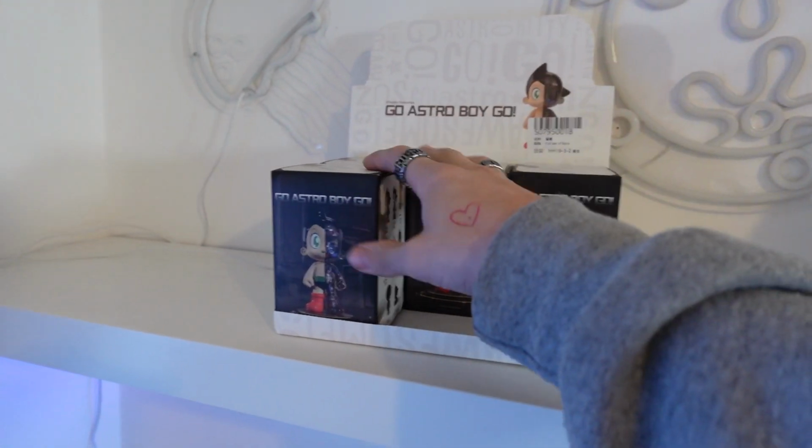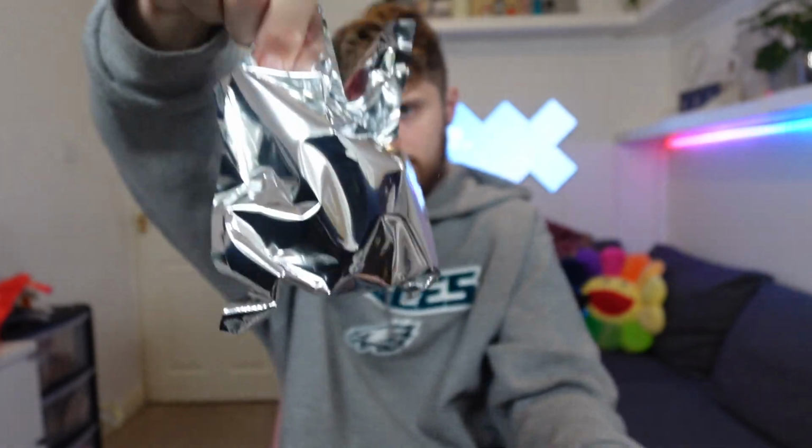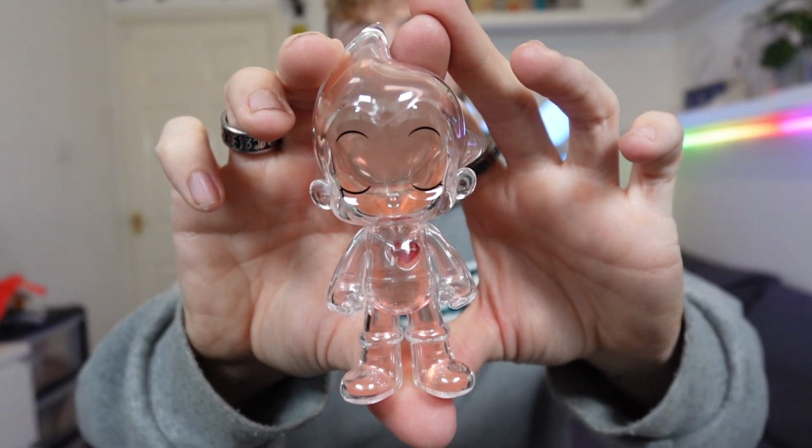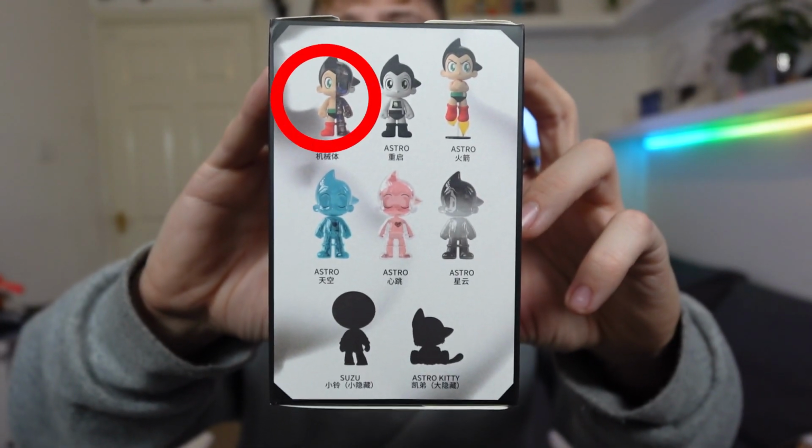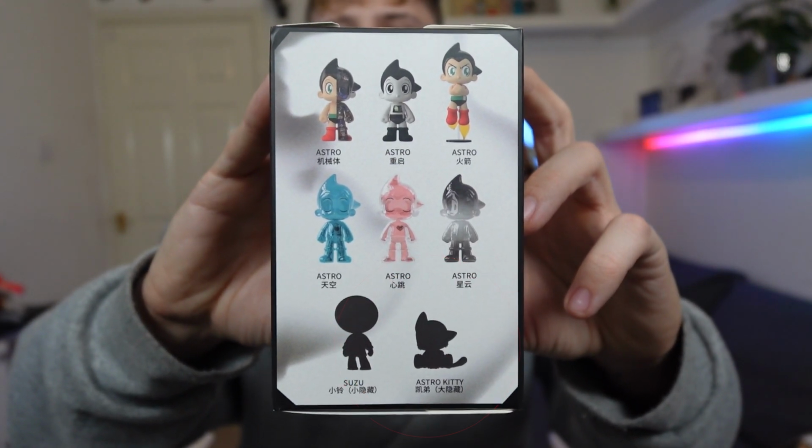Okay, right, box number 3. We got a pink one! Oh my gosh. So now we have the blue, the black, and the pink. And we really need to get the normal Astro or the Astro Kitty.